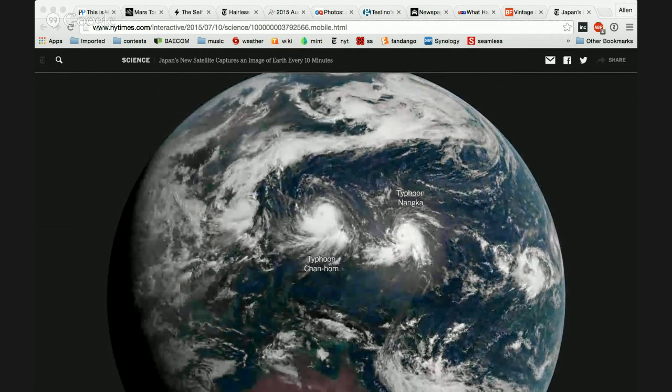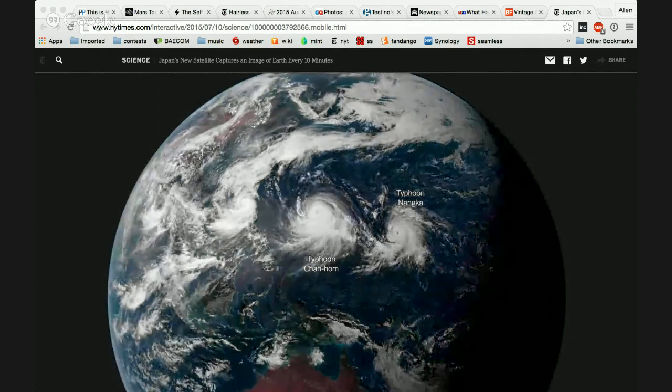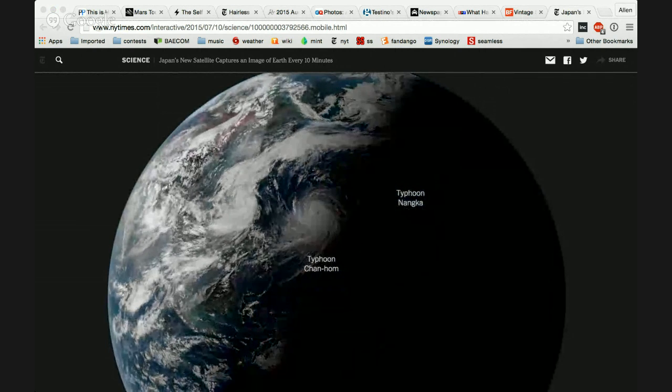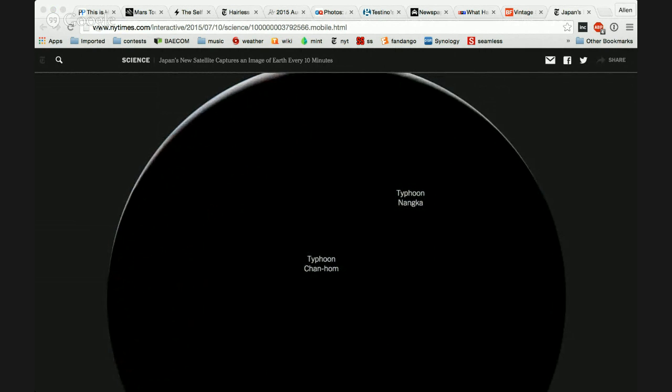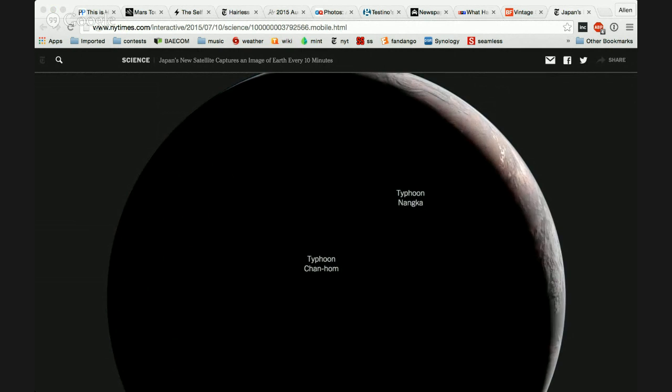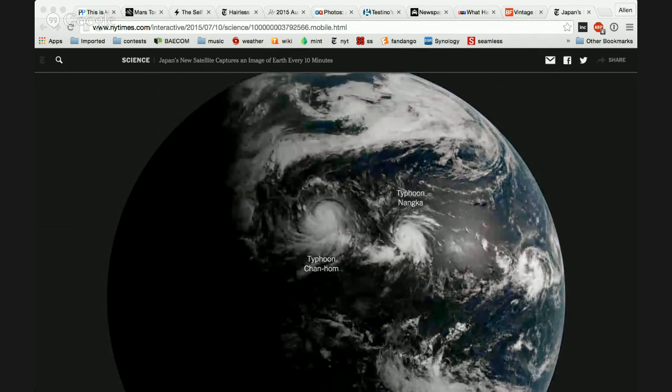From the beginning, from that first photo of the blue planet taken from outside, from the spaceship, and now we have these extremely high quality images of our Earth every 10 minutes. It's uplifting for sure.